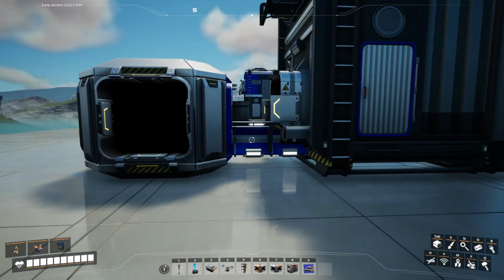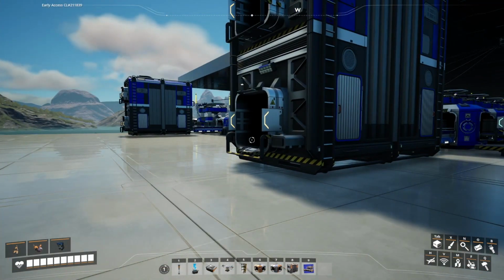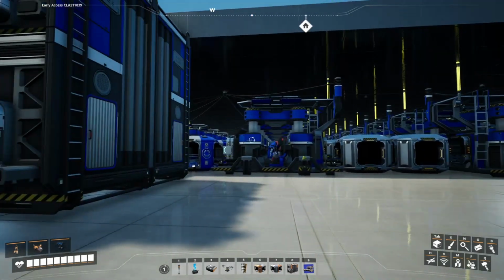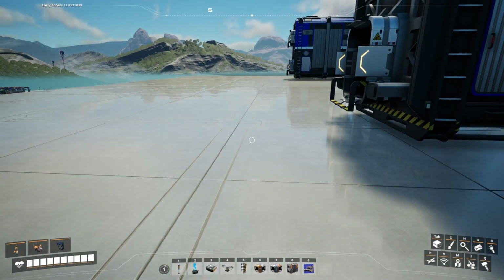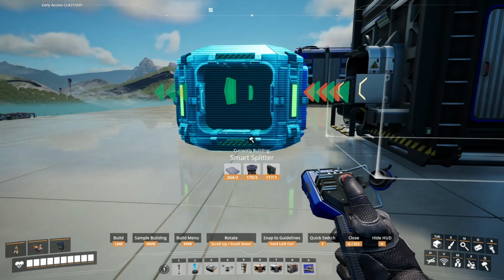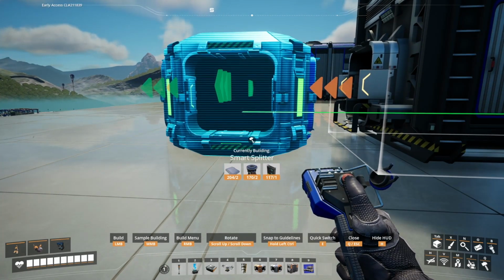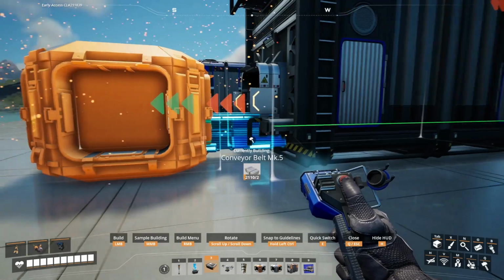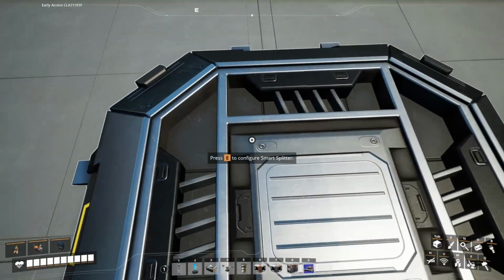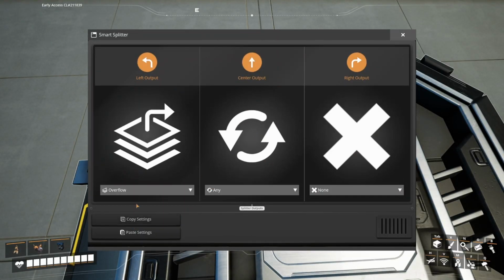No, it's going to have to be a smart splitter, because if we send out two lines, they're going to alternate. So half from this one and then half from this one. But if we put a smart splitter in, we can tell it to, boom. Let's try that one. There we go. So then when we start taking that out of this one, we'll have any going forward and then the overflow to the left.